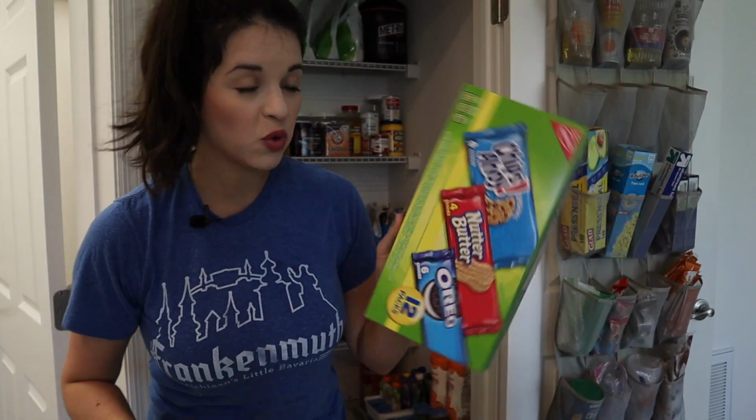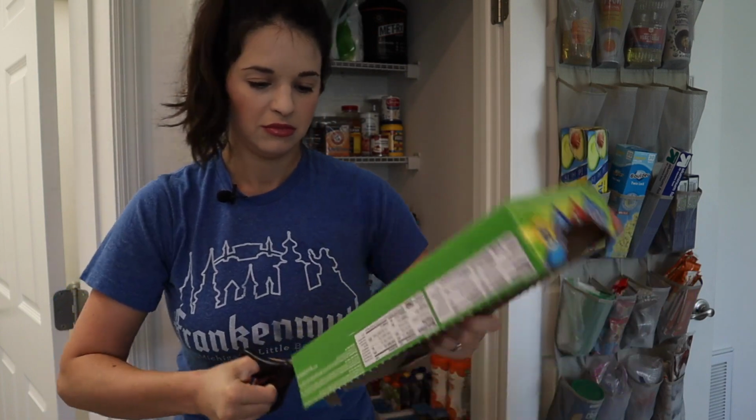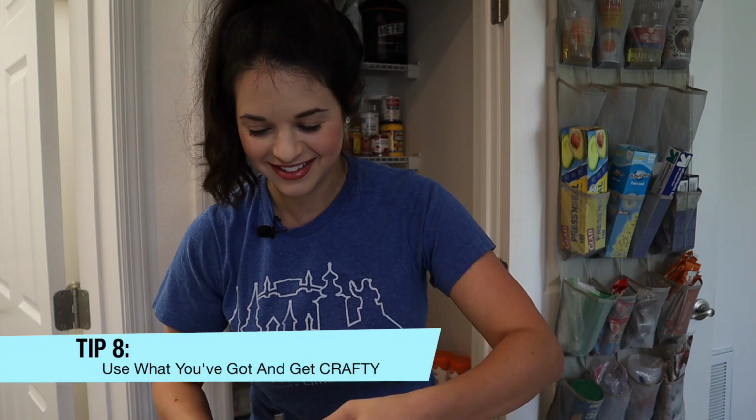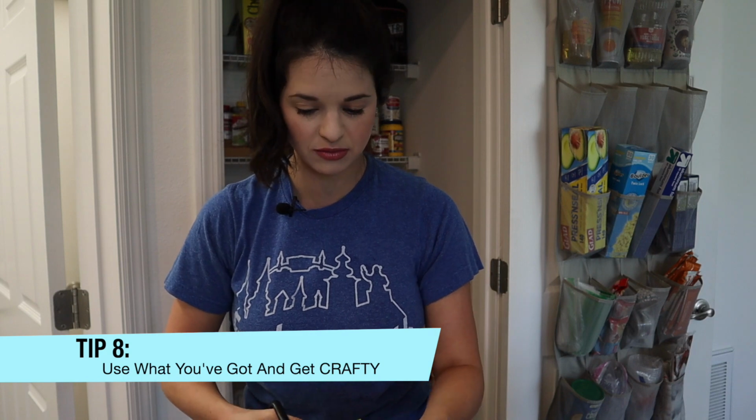See, you do not have to be fancy. Look, I have this Chips Ahoy Nutter Butter thing. So we're just gonna cut into this. Don't have to spend money on things to have something that's nice and functional.